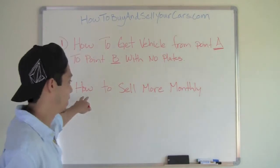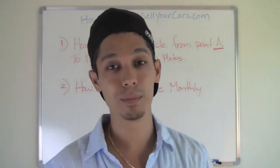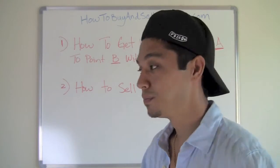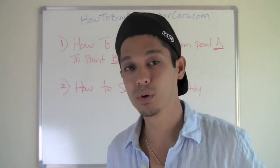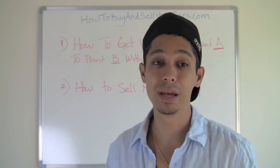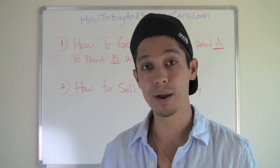Alright, so the next one is, how do I buy and sell more cars on a monthly basis, on a yearly basis? How do I flip more cars? Is there a legal way around this? The usual state laws, whatever, require you to register every single car that you buy, and you could only do about 5 to 7 or 8 per year, getting them registered in your name, right?